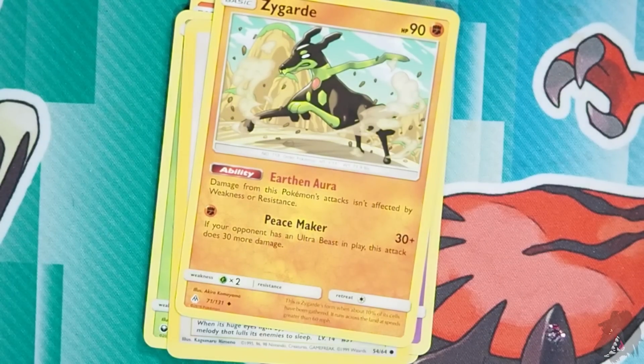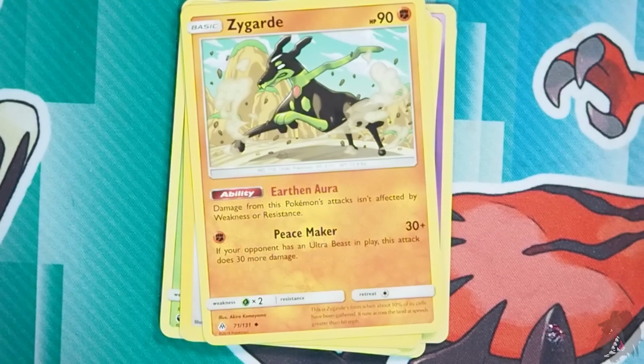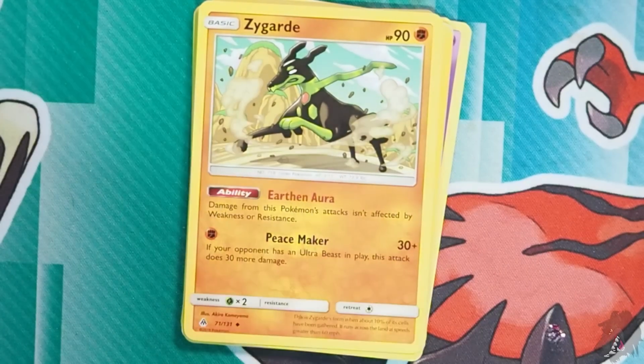Zygarde, 10% form. So, Earthen Aura: damage from this Pokemon's attacks isn't affected by weakness or resistance. So that means that can be both a good thing and a bad thing, because it's not affected by weakness or resistance. So if a Pokemon is weak to fighting cards, then you can forget about that with Peacemaker. But if the Pokemon is resistant to fighting cards, then that is a good thing, because it's still going to do that 30 plus damage.